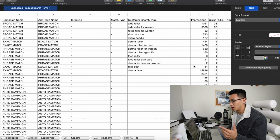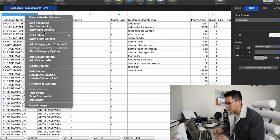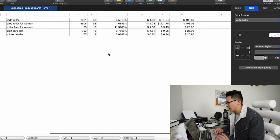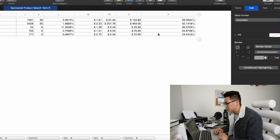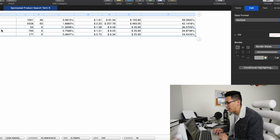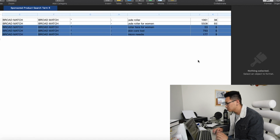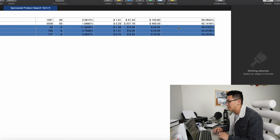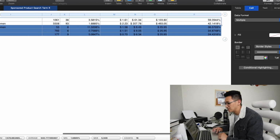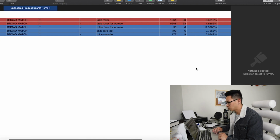Now, if you have multiple campaigns going on, then you want to filter and go by one campaign at a time. So we're going to start off with, let's just say, the broad match campaign. We're going to have these right here. Now, what you're going to do is highlight all of the keywords that have an ACOS below your profit margin percentage. These are going to get highlighted in this light color. And then you're going to highlight in a different color all of the keywords that have an ACOS above your profit margin. That means they are not profitable. And these are by the week, so remember that. They're not daily, they are by the week. We're going to put it in that color.